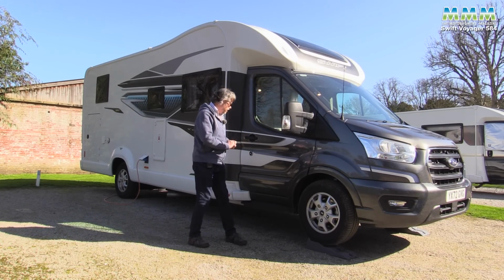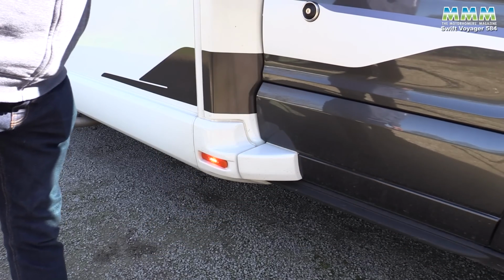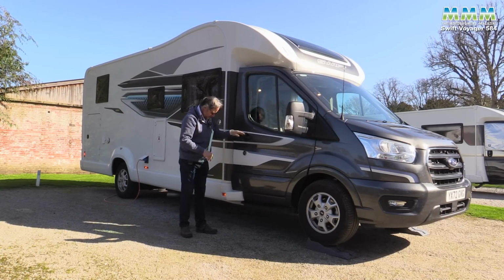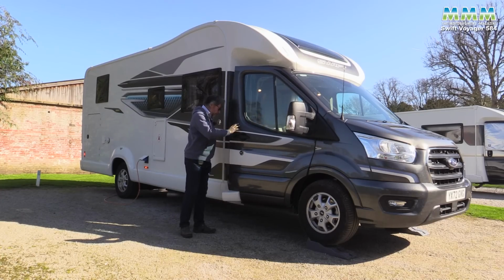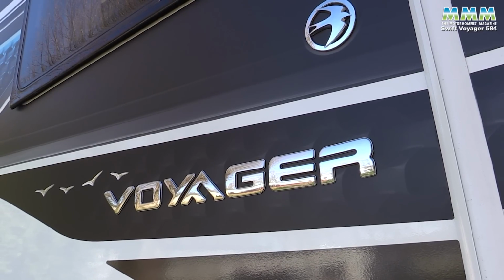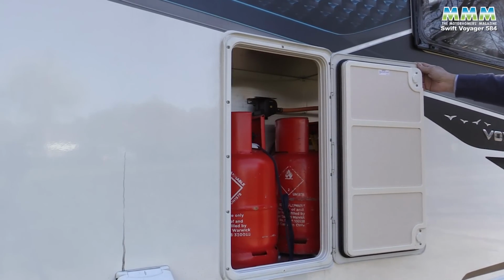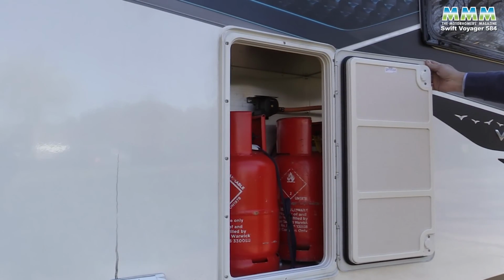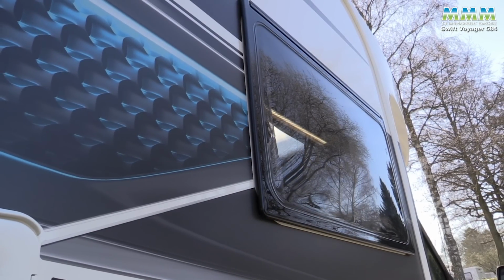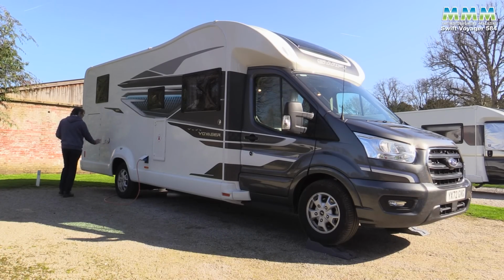So let's take a look down the offside first. And the first thing I want to point out is these little panels added to the cab doors, which sort of smooth the join of the body with the Ford Transit cab. Now, a couple of times I thought I was going to catch myself on those getting in and out, but actually I haven't, so they're okay. Nice premium style badging, which perhaps I wouldn't have expected at this price point. Then the gas locker takes one 6-kilogram cylinder and one 13. Windows, of course, are the caravan style ones that sit proud of the body, but again, what would you expect at this price point? Mains hook up there, of course, and then the fresh water filler.